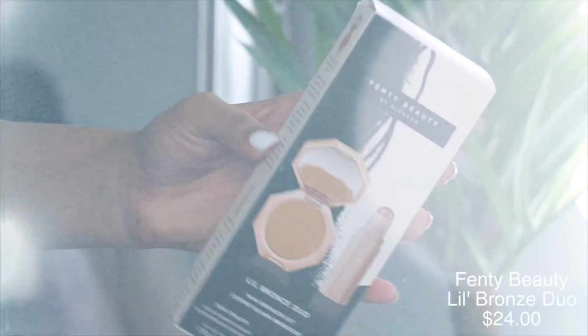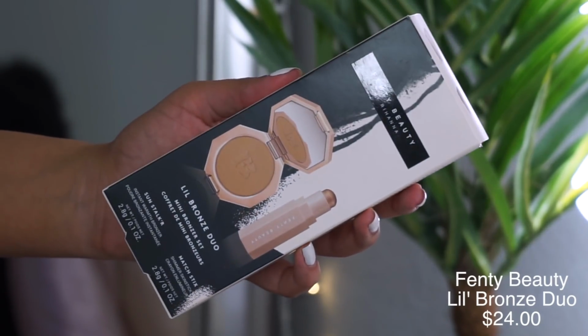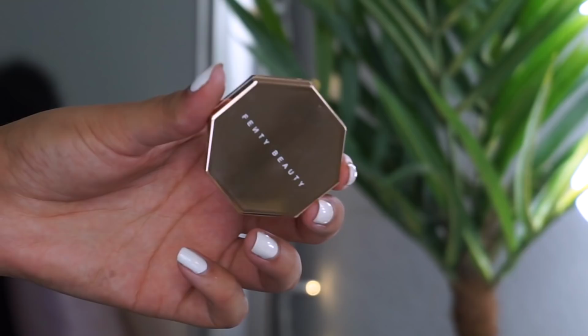And then I went ahead and finally, you guys, tried the Fenty Beauty bronzers. So I didn't want to spend the $30. I think that's how much it costs. I don't know how much they are, but I did not want to spend that money. So when I saw that they were having this little set for $24, I was like, let me give it a try now. So this is the Fenty Beauty Little Bronze Duo.